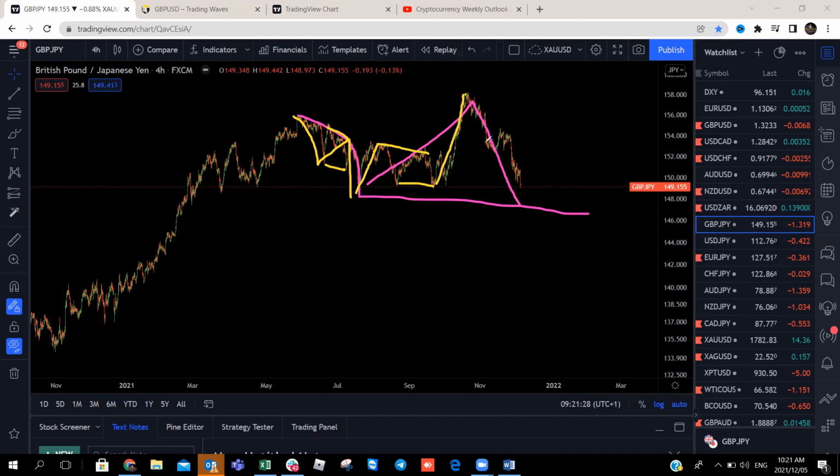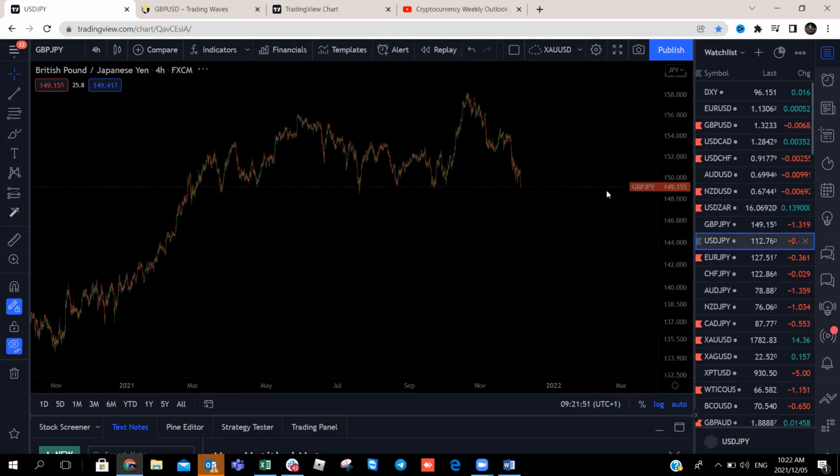So we're looking for this one to be another 1, 2, 3, either 3 or 4 or 5 here. Whichever one it is, we'll know what the implication will be on the structure. As it is here, we'll be looking at this one to be an A, B, C corrective structure and look for a reaction around this level. If this structure is invalidated, this is going to push through. We're going to see a pullback and we're going to sell. Right, so that's pound yen.